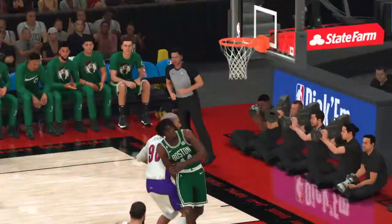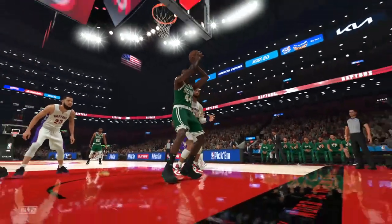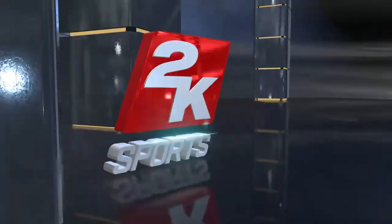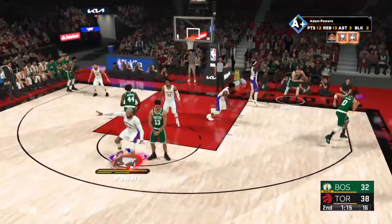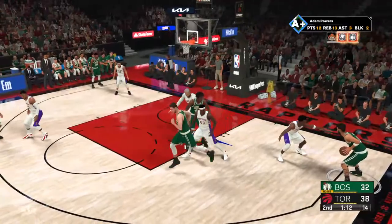Kevin? Thanks, D.A. And the replay demonstrating once again how aggressive that defense was. Sharp instincts on D there. Just timing when to rise up and swat that one away. 1.14 left to play here in the half.